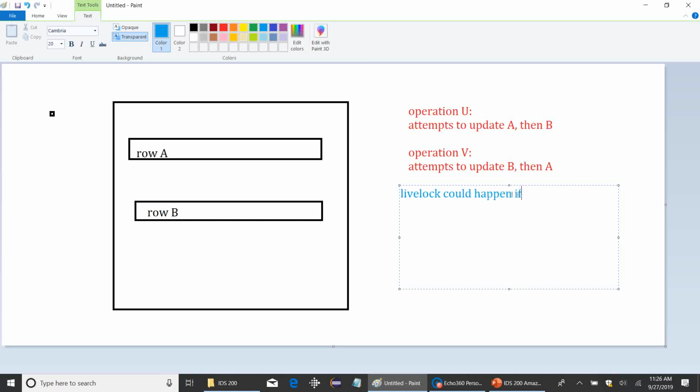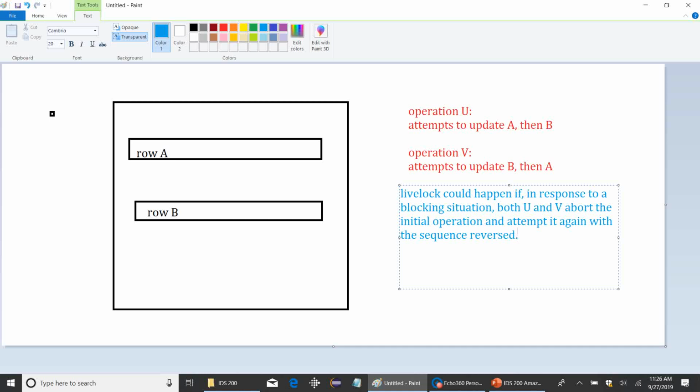Livelock could happen if, in response to a blocking situation, both U and V abort the initial operation and attempt it again with the sequence reversed. Okay? If your database finds it blocked, then don't do it. Reverse the order of the things you were going to do, and then try again.